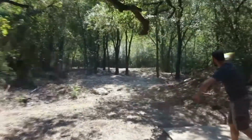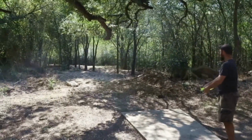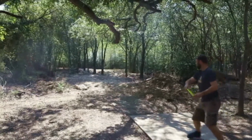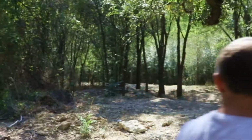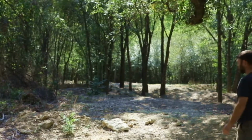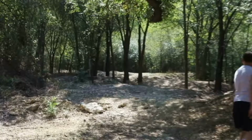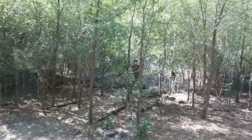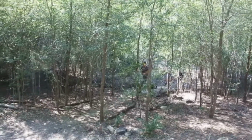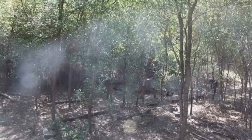See if Eric can get through these trees. Yep. Bombs it. Looks like he's about right there. And James with about the same shot as well. Alright, we've got Brad and Matt in the woods. Matt tosses up one. Pretty much just lays it up.